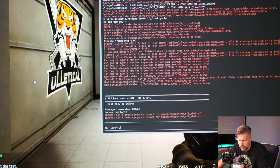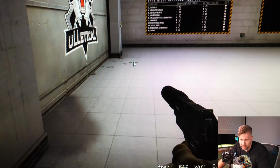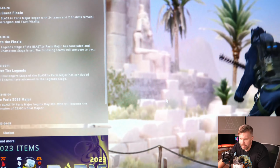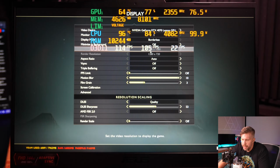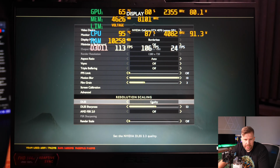408.62 FPS, very good CSGO performance. Adibus was saying around 90 FPS in the smoke, which is also very good. Graphics settings set to ultra, 1920 by 1080, quality DLSS.